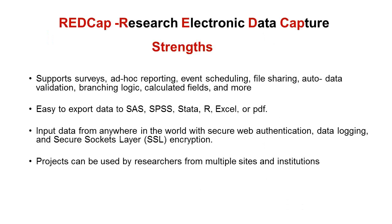The basic strengths that we have seen with REDCap are that it supports surveys, ad hoc reporting, event scheduling, file sharing, has calculated fields, and has great skip logic. You can set ranges and date ranges. So as you're entering, it'll cue you in: hey, wait a minute, that date's not where we need it. I need it from this time frame, not there. So as you're doing data entry, you can also be checking for data errors.